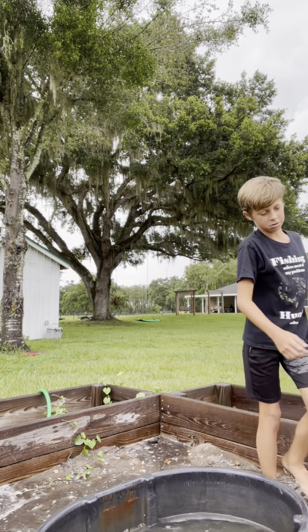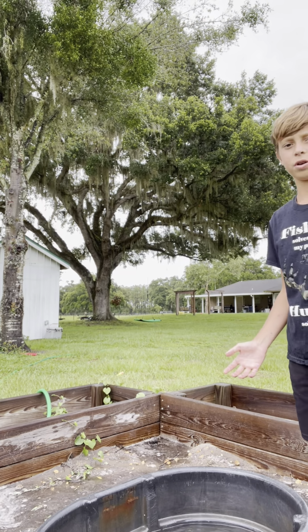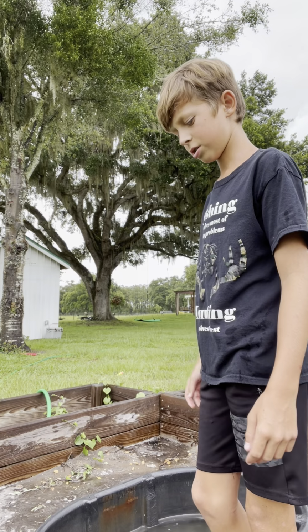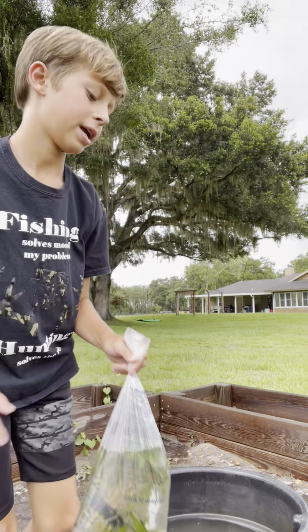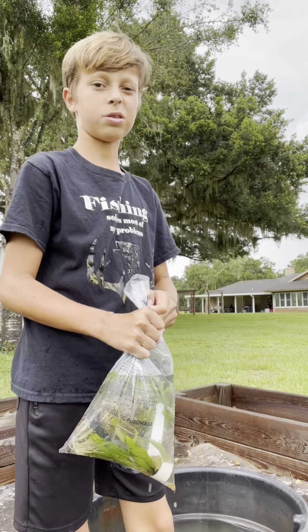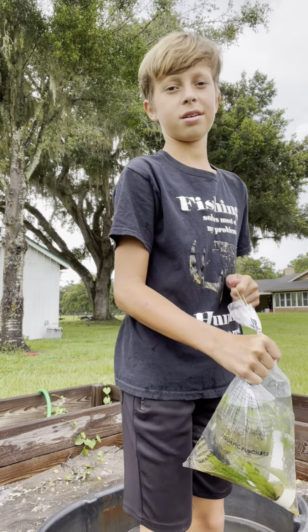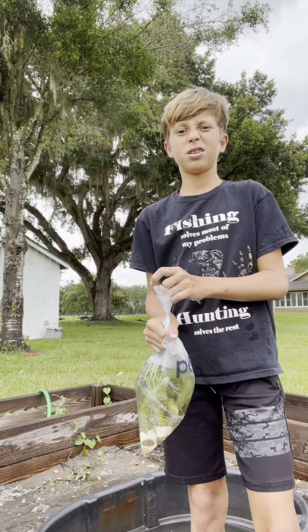I'm also taking out some of the water in this, so whenever it rains, it doesn't overflow and the fish jumps out. I was gonna get a white crawfish, but it was like 30 bucks, and I wasn't spending that money yet. I'll get it soon.